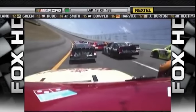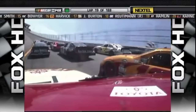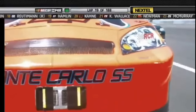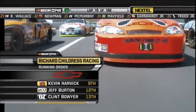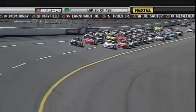We just saw Jeff Burton, the 31 car. The Childress cars, we talked about them earlier. Remember, they started 40th, 41st, and 42nd. Those three guys, Burton, Bowyer, and Harvick, have already moved almost up into the top 10, moving together as a unit. There you see them, 9th, 12th, and 13th. Just like Daytona, qualified terrible, but right up there in the top 10 shortly into the race.